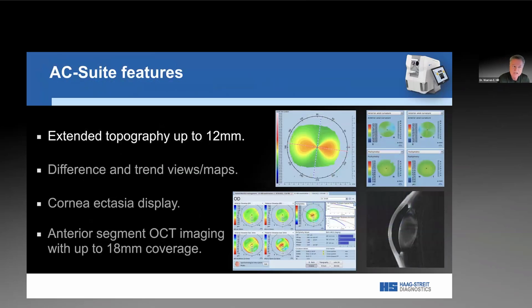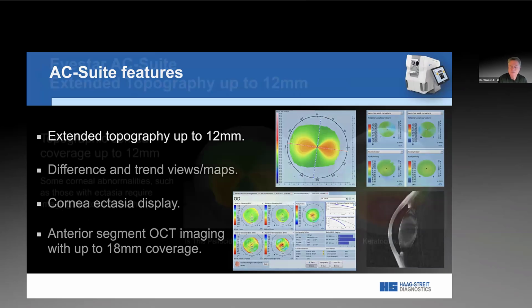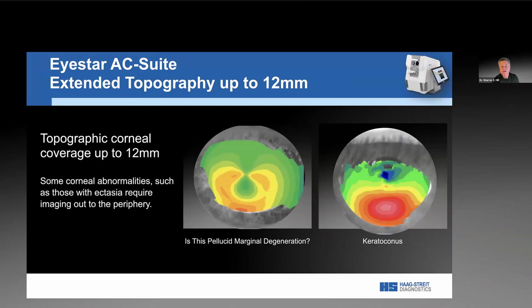We're just going to briefly touch on a few features of the AC suite. Mostly we're talking about keratometry and topography. But I just wanted to remind you that we can do topography now up to 12 millimeters.